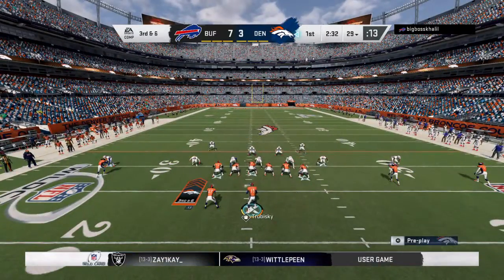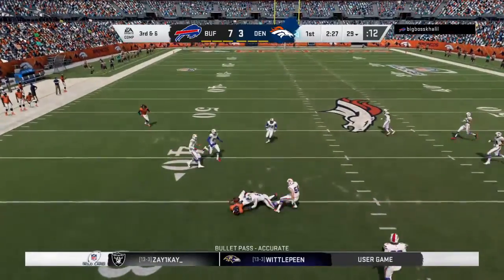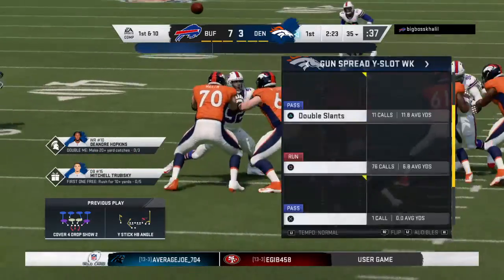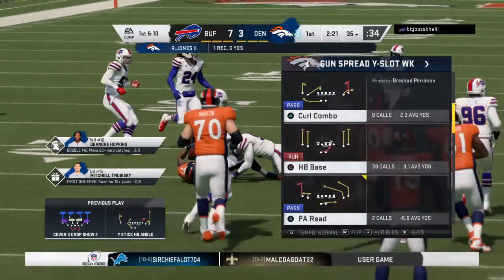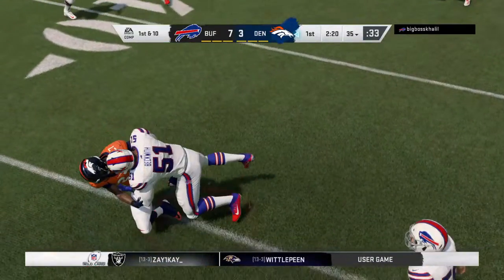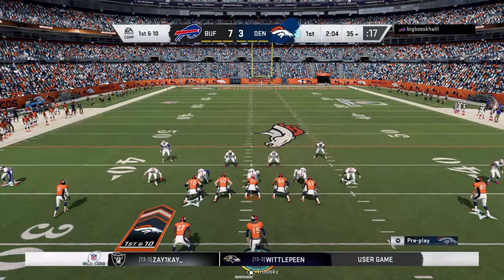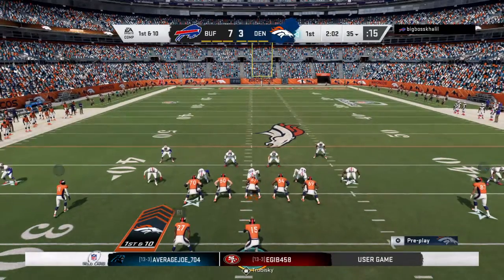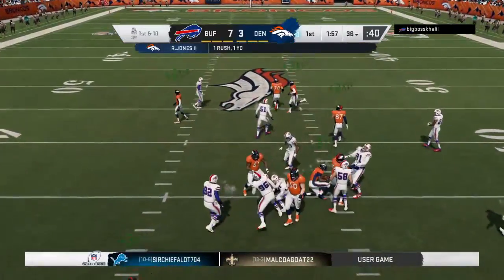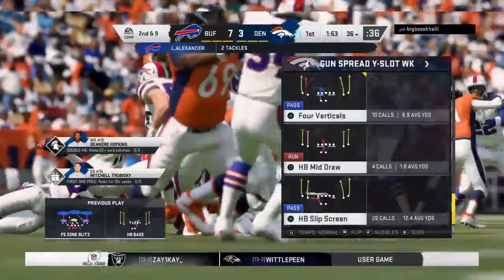On 3rd down, Trubisky is complete to Jones. And he's going to have the first down yardage to the 35. It's a pickup of 6 and good enough to move the chains. Ball up to the 35 now as they come up on 1st and 10. Now the first carry for Ronald Jones. And this defense not giving him anything there. Maybe a yard up to the 36.